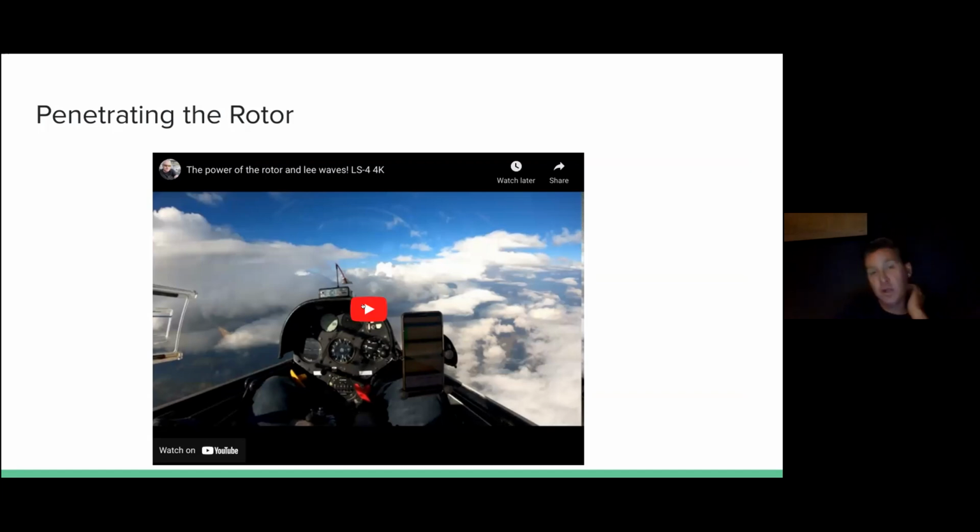Let me show you this other quick video here, just a couple of snippets here. This is tow through a rotor.